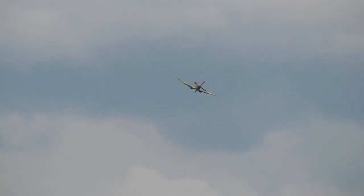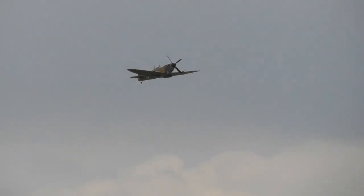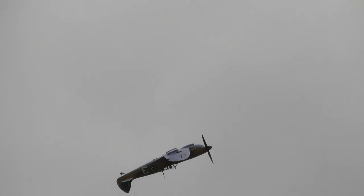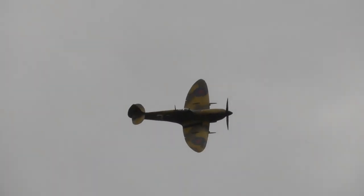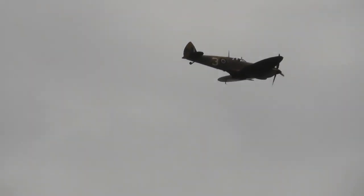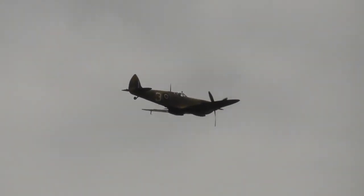Well, as Suggs gets ready for the final pass, we hope that you've enjoyed our display. As that symphony of engines subsides slightly, the hairs on the back of my neck are still standing up. Here again we see the most beautiful of victory rolls. I'm not sure if there is a more evocative or stirring sound.